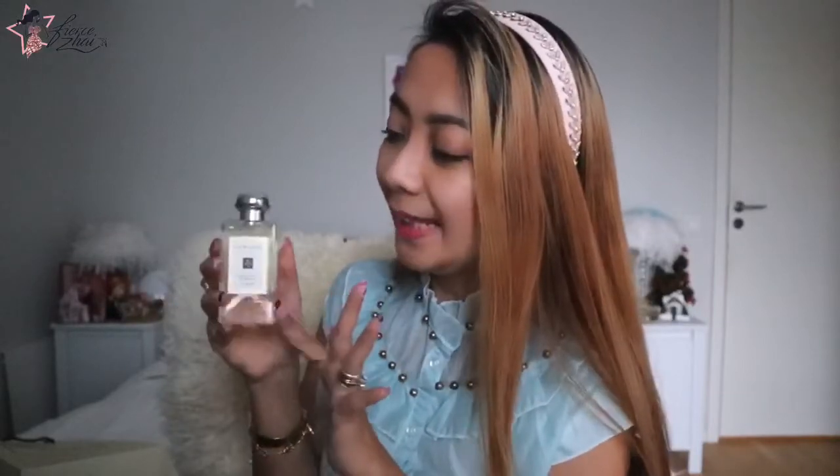So we just have to make sure that we store the perfumes properly so they don't go bad and they could last longer. Don't put them in a place where they could be hit by direct sunlight, or moist areas like the shower or the bathroom. So yeah, I love this one. Something so new in my collection. And that's it for today.